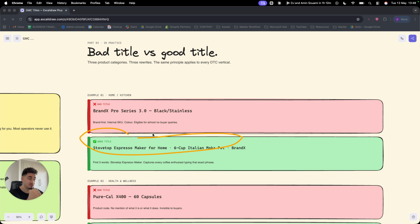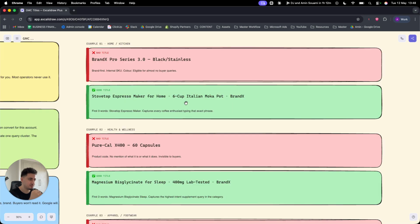What is a good title? Look at how amazing this is compared to this. Stovetop espresso maker for home, 6-cup Italian mocha pot, Brand X. So you can see the brand is at the end, what the product exactly is, what it's for, some features, some benefits, that sort of stuff, right? It's going to vary from product to product.